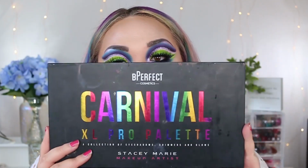So for this look, and I know you guys are gonna get so mad and you're probably gonna hate me, but I went in with my Carnival palette. I'm sorry, but I had to, okay? This palette is just, it's calling my name. And ever since they released the Carnival 3 palette, I feel like I'm in good spirits, you know, and just for the fun of it, why not do a whole look with the second palette? Like, come on, why not?